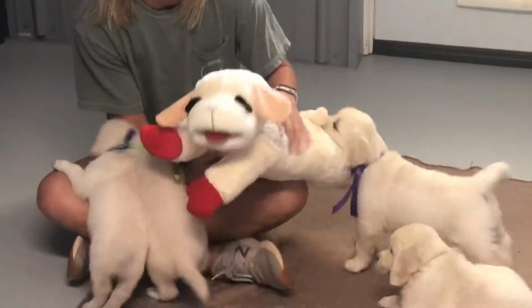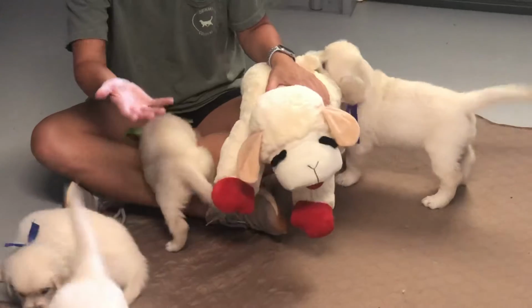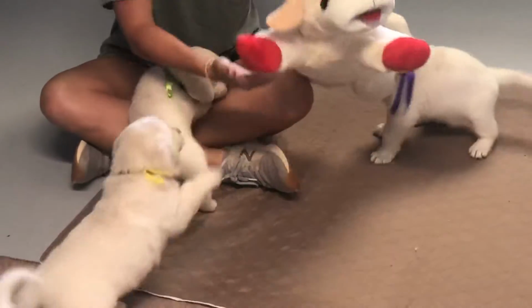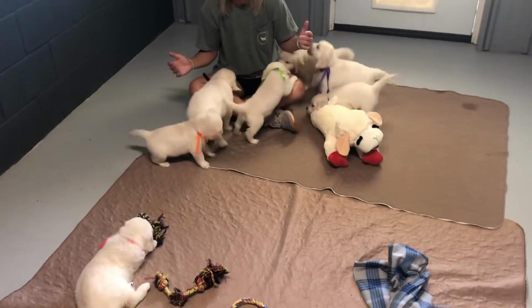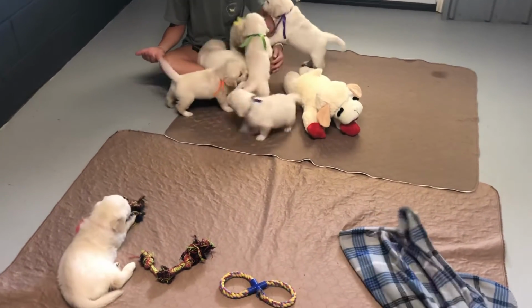So what we'll do is we'll send a blanket with the puppy scent, with their litter mate scent, and also with their mom's scent on it. And you can lay it underneath it and then lay that down. And when they're tired, typically, they will lay on this and go to sleep. It's kind of like how they're used to sleeping all over each other. And all over me.